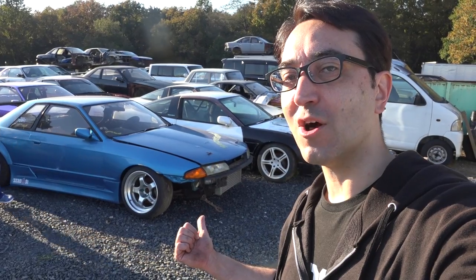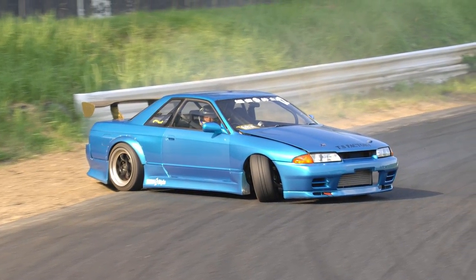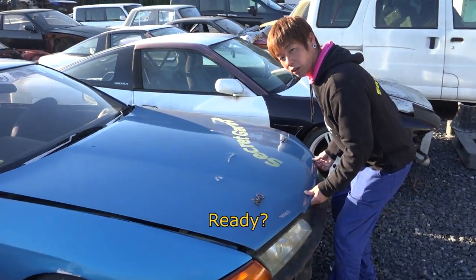I originally saw this car a long time ago at Ikaten at Mobara, and I remember taking a photo of it and being like, damn, that's such a cool car. And it turns out it was Seo-san. Hey, Seo.